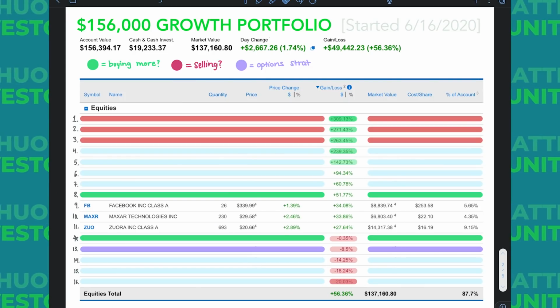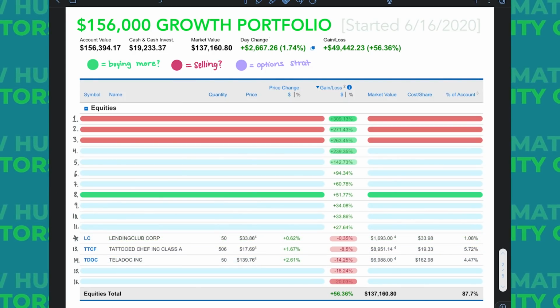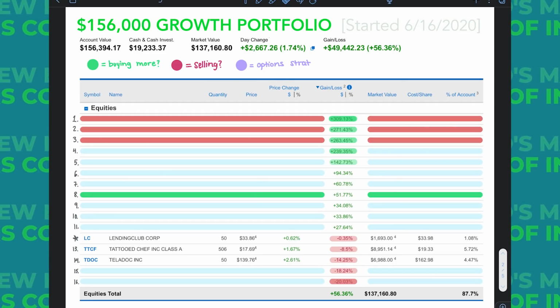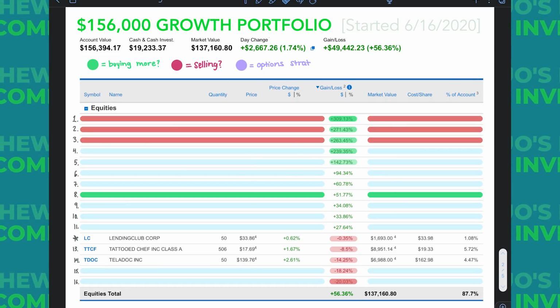Now we have entered the red. First is my newest stock and newest addition to the portfolio, Lending Club, ticker LC. We're pretty much flat on the position because I literally bought it just days ago. We also have TTCF down 8.5% and the infamous TDOC down 14%.